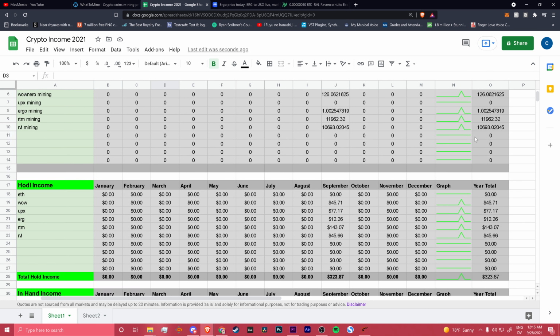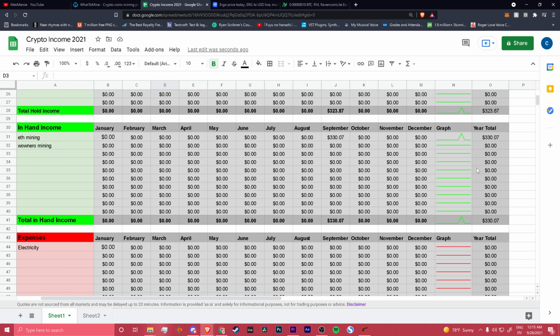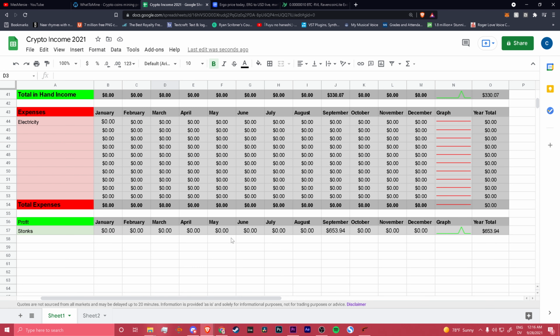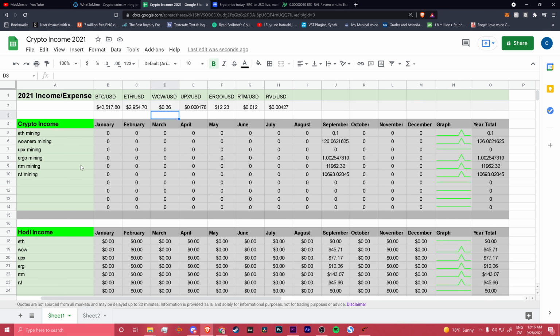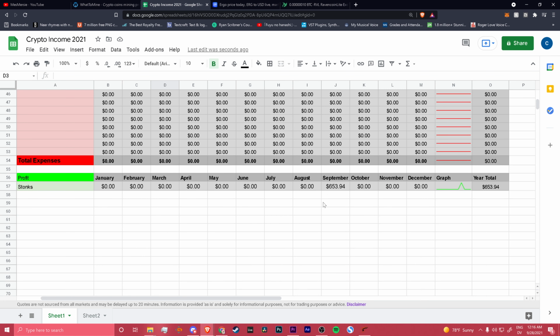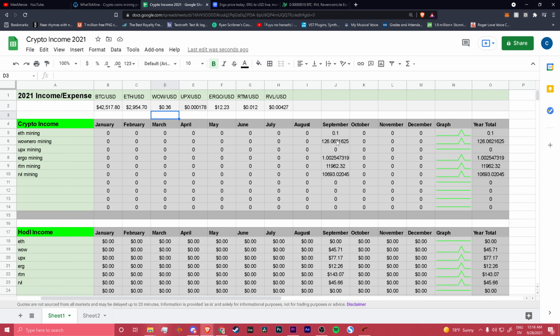I do have a graph. I think I already mentioned that, but yeah, graphs are cool. So I have expenses here. I don't actually pay any expenses, so it's just there for the future. Then profit is basically taking my HODL income and my in-hand income and combining them together. And this is your totals. And that's pretty much all I really got for September. I do have more cryptocurrency than just this, but it's still in the pool, so it doesn't count. Maybe in 2 weeks I'll get my other 0.1 F, which would be in October.